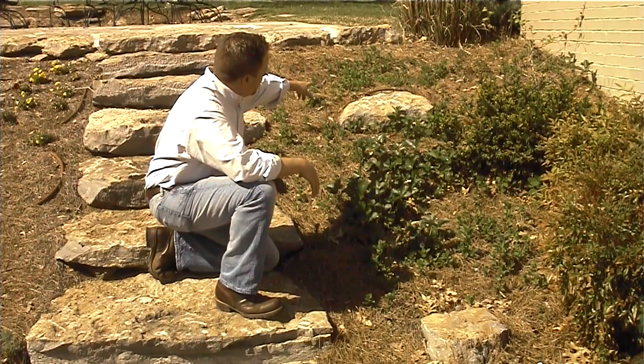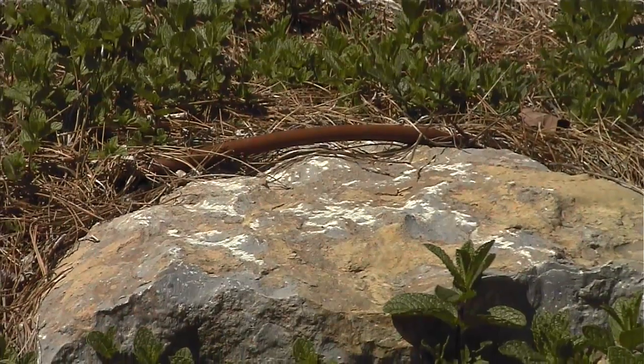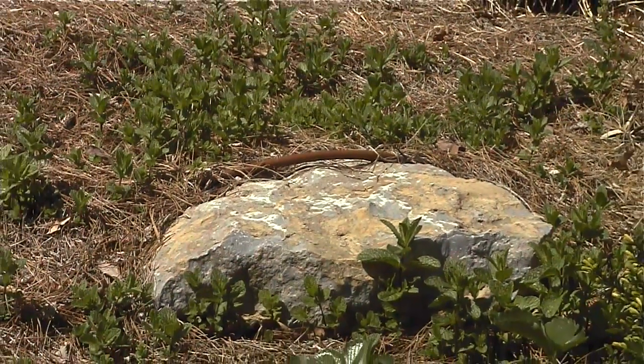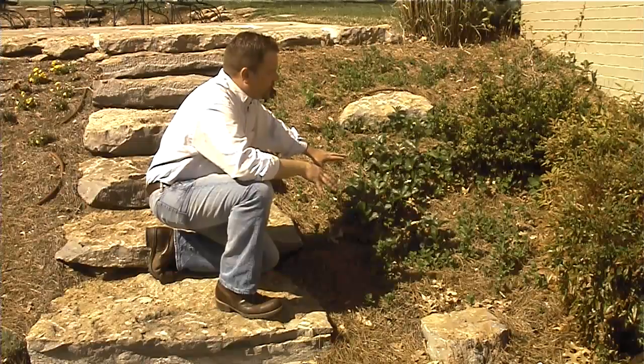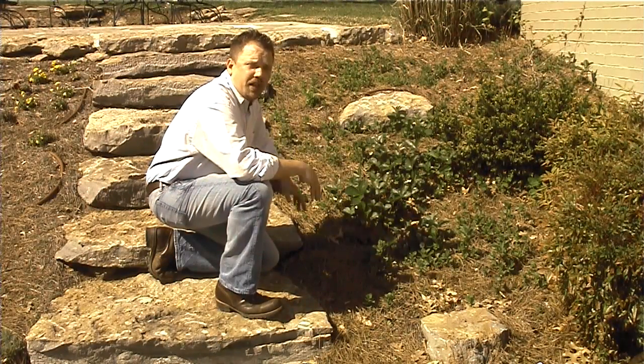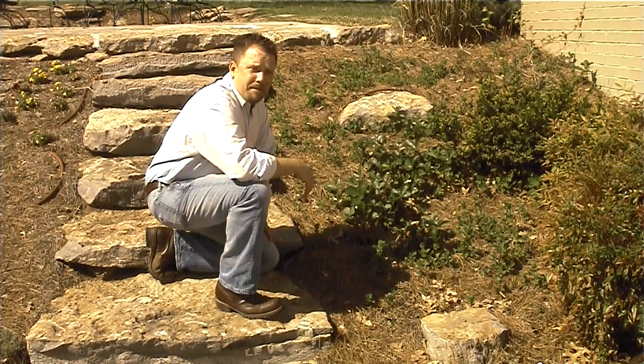Also, if you'll notice, there's a little brown pipe sticking up out of the pine needles over there. We went ahead and incorporated our irrigation in on this area as well to be able to give a better fruit and a longer productivity.